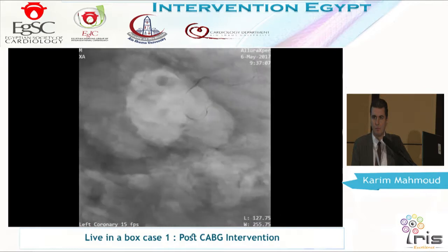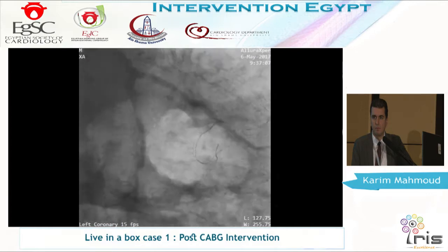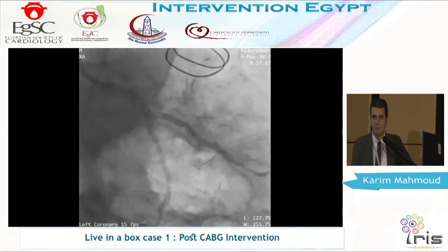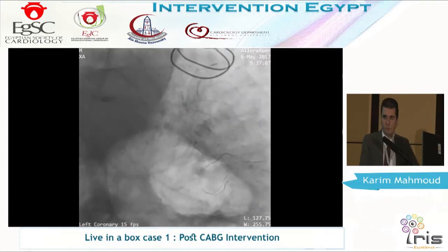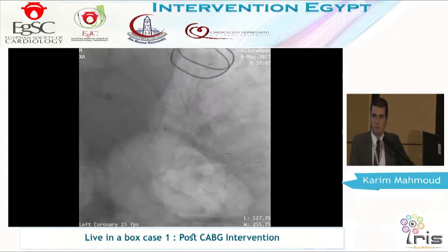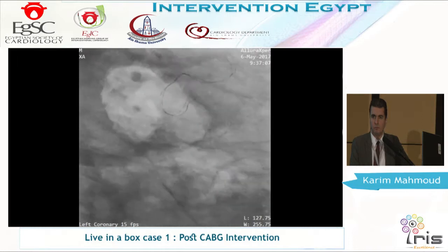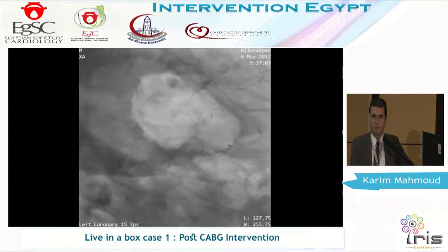The approach was very, very good. The pictures showed that it is supplying the territories of the LAD. We saw with the LAD that it was good. The right coronary is occluded, so the big circumflex is supplying a good part of the left ventricle and the back wall of the heart. I think it was a very good approach.